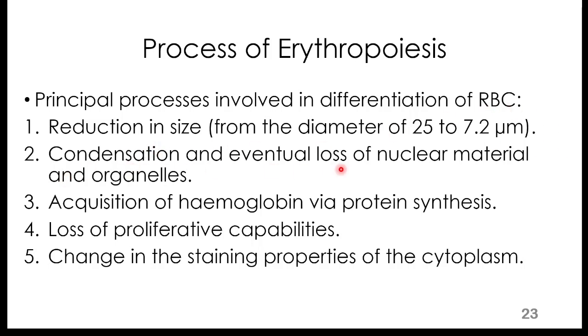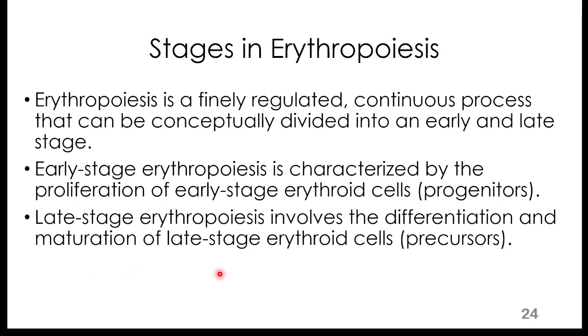Then there is condensation and eventual loss of the nuclear material and the organelles. Mature red blood cells do not have a nucleus, do not have mitochondria, and some other organelles. There is acquisition of hemoglobin via protein synthesis. There's also loss of the proliferative capabilities. Mature red blood cells cannot reproduce themselves. Then there's a change in the staining properties of the cytoplasm.